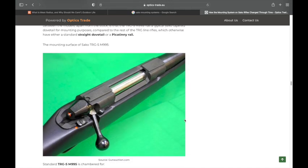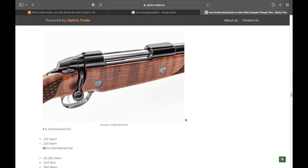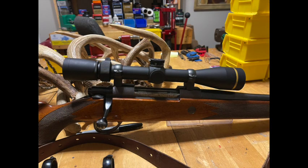Now, there are some folks online that complain that this type of tapered dovetail is not ideal and that they have problems with it coming loose. But Sako says as long as you use their rings and you keep them torqued to the rail at the recommended 50 inch-pounds, you shouldn't have any problem at all.